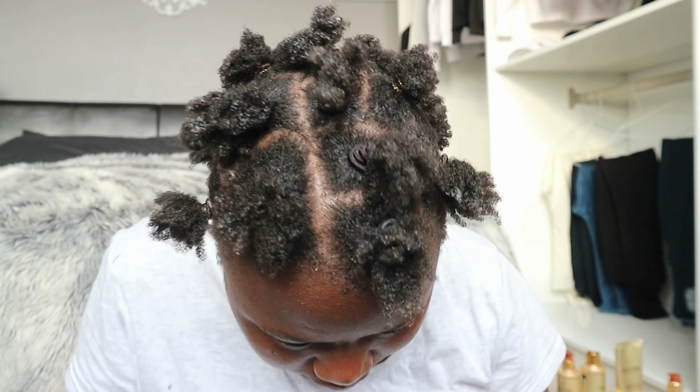Let me move closer so you guys can see what my hair looks like. This is what they look like. I'm gonna keep this in for, as I said, 2 days. I can just whack on some scarf and go about my day. But thankfully tomorrow I have a video to record. I might take it out tomorrow and just plait my hair to the back, but I just wanna see what the product looks like.